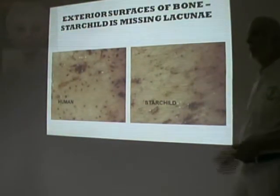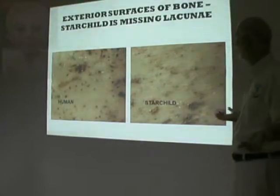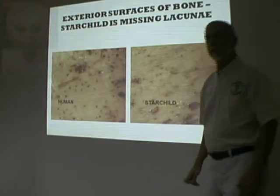Now, if you're going to have a deformity, where would that go? And you're going to live. Where would that go? Very important thing. And you see, it's just like little closed-out nodes, but they're not functional.